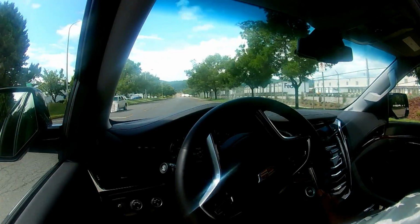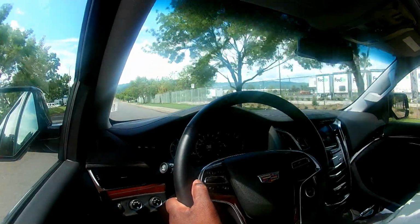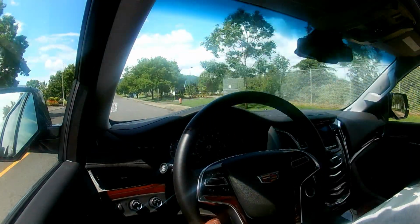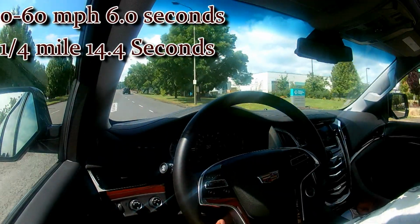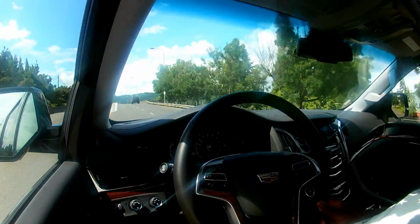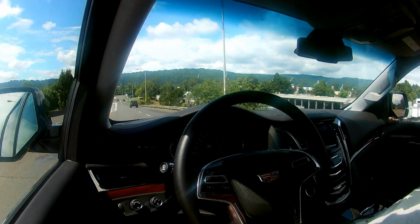Alright, let's talk about how this drives. First, I want to start off by saying how quick this thing is for being this big. So, just cruising along, and then you floor it. This happens. With 420 horsepower and 460 foot-pounds of torque, it really gets this 6,000-pound beast moving. I'm just impressed about how much power and torque this thing puts out. It does not feel like a slow SUV. It actually feels faster than my Lexus, which it probably is.